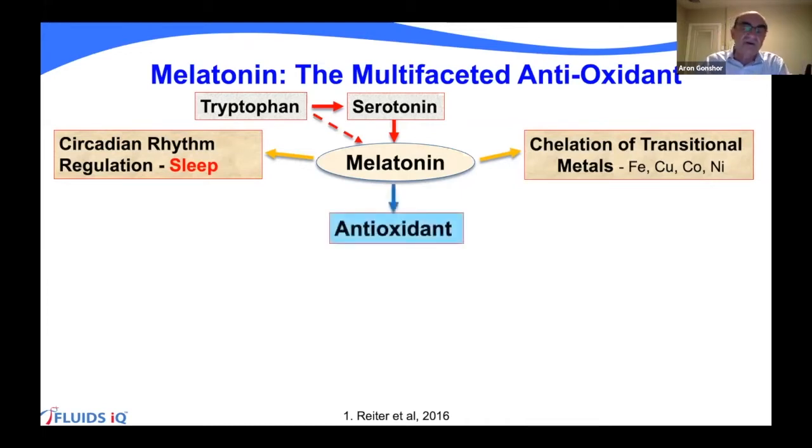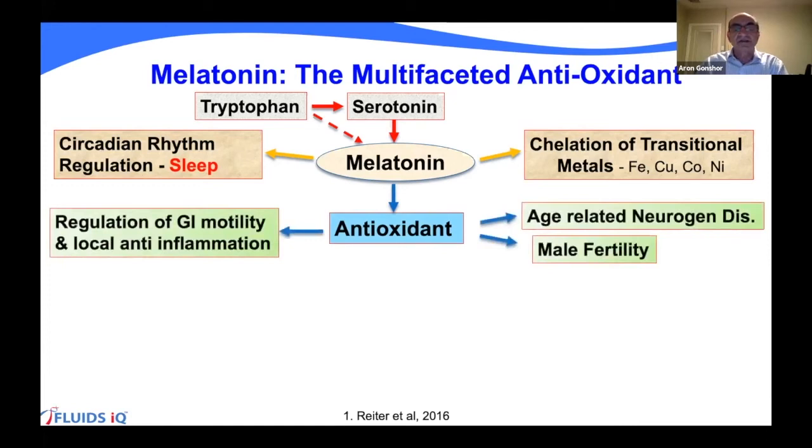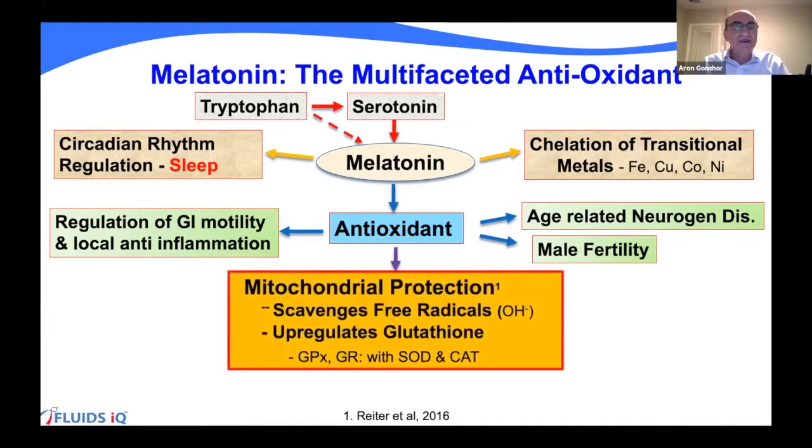It is a very powerful antioxidant and is involved in what happens with age-related neurogenic disease, male fertility, and its regulation of gastrointestinal motility. It is a very powerful local anti-inflammatory compound in the gut. So apart from its effect on sleep, which I mentioned earlier, please keep in mind that it has a very important function in the gut.